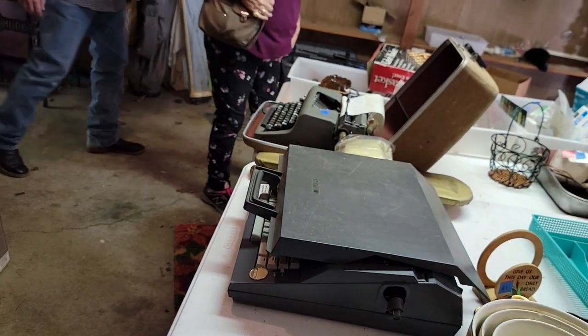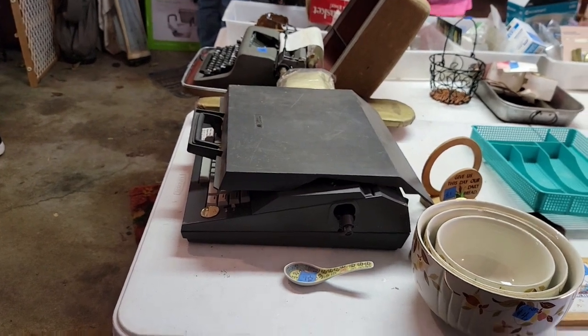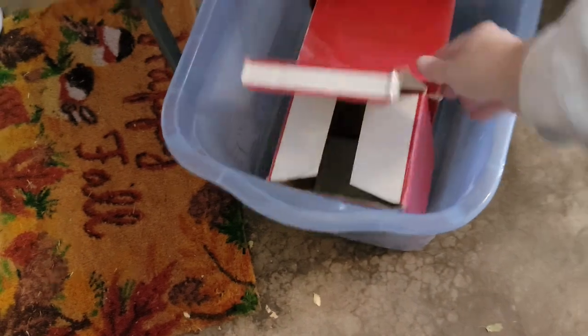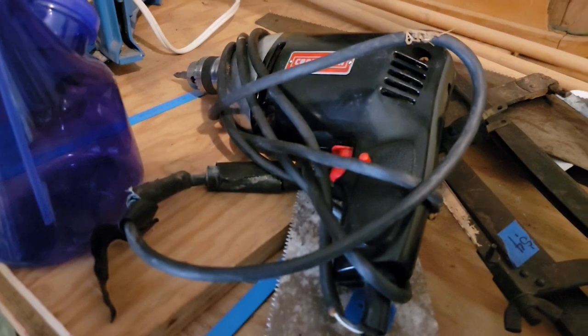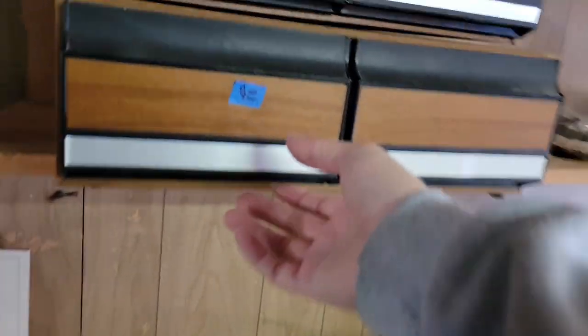Are these for those over there? Yeah. Well, those are also... Oh, okay. I was going to say, most of that stuff says Department 56, but those don't. Yeah, I think so too. That looks cool. Anything in here?